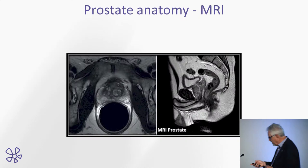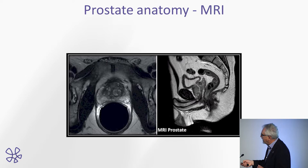Radiologists always like making pictures. We're simple people. Rod's already shown it to you, but it's the gland that sits here in the base of your pelvis, pubic bone in the front, then the prostate, and the bladder above it, rectum at the back. So this is where we're dealing.